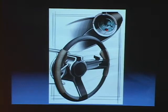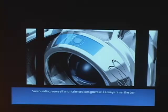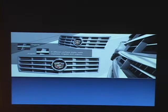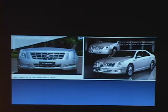We'll speed it up here. This was a combination of, I think, Photoshop or SIDS, Alias, and math modeling. And you can see the detail in the development of this. This was a headlamp done for the stretch STS for the Chinese market, and the grill for that car. Again, all these are digital renderings, not photographs. Well, that one's a photograph of a clay prototype.